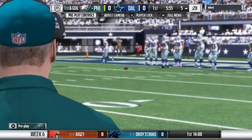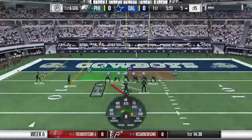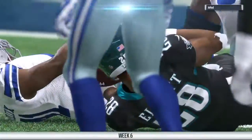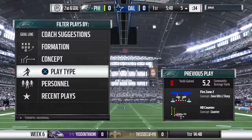Red zone opportunity. Possible run anticipation. Here's the D-line sandwiches together. Now Elliott. And he'll get this one back to the 5-yard line, but no further than that. They'll say no gain on the play, and it'll be 2nd and goal.